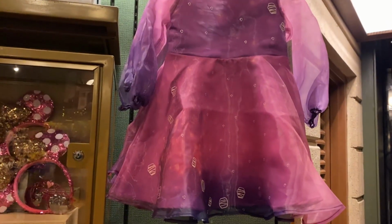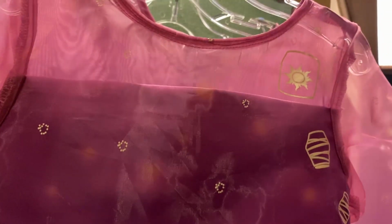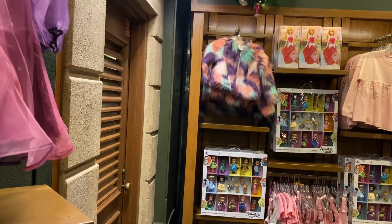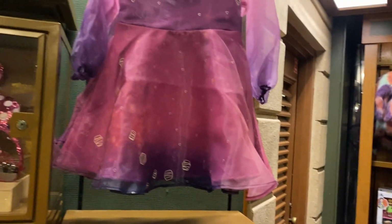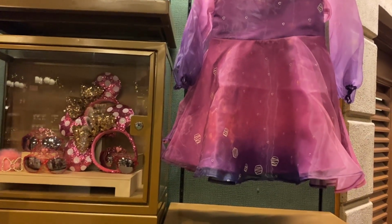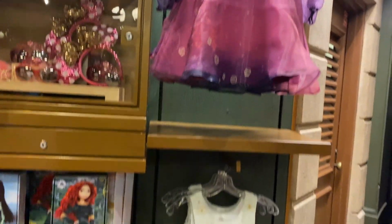There's a wall of these dresses, and this one is the Tangled one. It has the little lanterns on it from Tangled and the sun up there. It's super cute, and it goes with that jacket. See, they have the jacket hanging over there as well. But yeah, it's like a whole little outfit, and it's actually a really, really cute costume if you want to buy it now for next year.